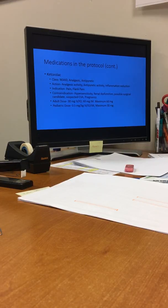Contraindications are allergies, renal dysfunction, possible surgical candidacy, suspected stroke, or pregnancy. The adult dose is 30 milligrams IV or IO, or 60 milligrams IM with a maximum of 60 milligrams. The pediatric dose is 0.5 milligrams per kilogram IV, IO, or IM with a maximum of 30 milligrams.